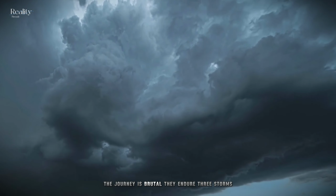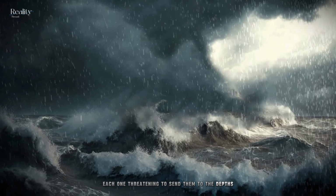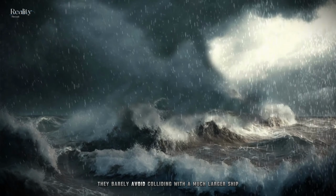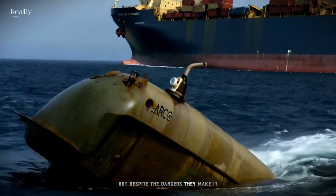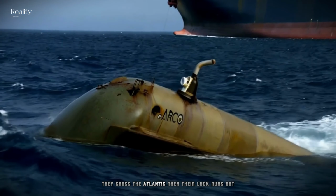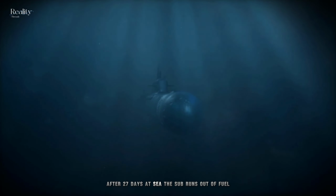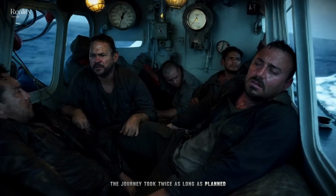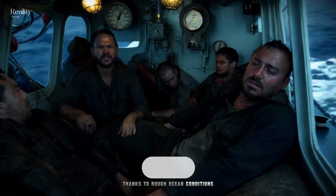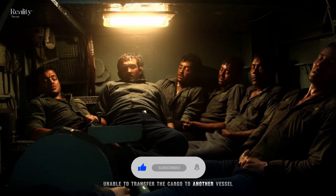The journey is brutal. They endure 3 storms, each one threatening to send them to the depths. At one point, they barely avoid colliding with a much larger ship. But despite the dangers, they make it. They cross the Atlantic. Then, their luck runs out. After 27 days at sea, the sub runs out of fuel. The journey took twice as long as planned, thanks to rough ocean conditions. Now, they're stranded, unable to transfer the cargo to another vessel.